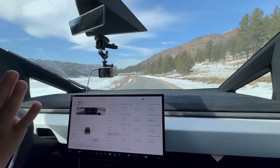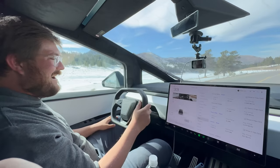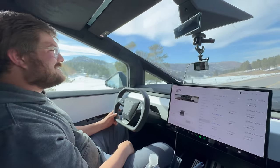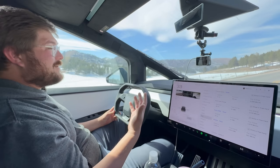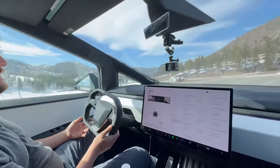And now's the time to really test this thing out. I have no regen at the moment. That's off throttle and it's barely slowing down. I would say 60, 70% of regen is gone. I shouldn't say no regen since there is some. It's not a complete loss, but wow, that is wild.